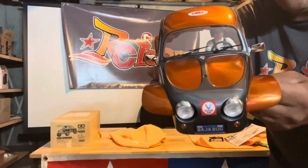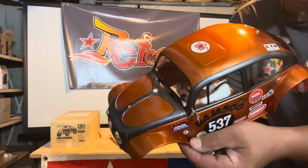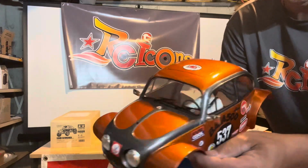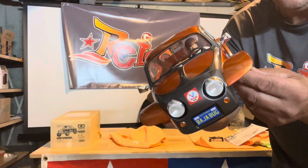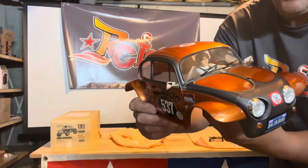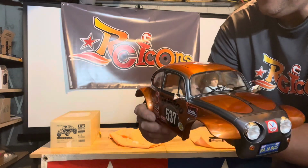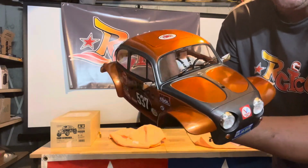How many cans of orange do you think is on here? Because this burnt orange can be real translucent on hard bodies. How many cans do you think? Put it in the comments before I tell you. 8 cans of burnt orange. Not coats. 8 cans of burnt orange on this body set. Sorry, Jason.